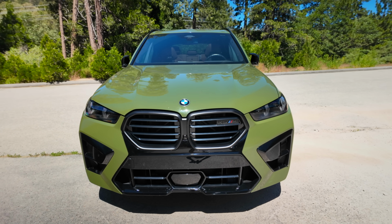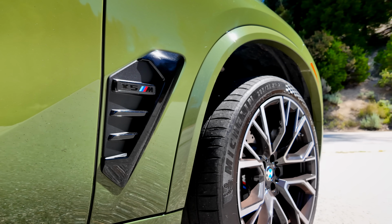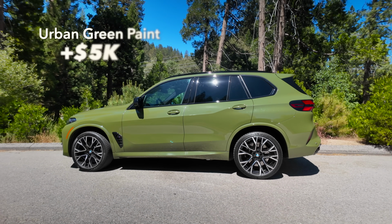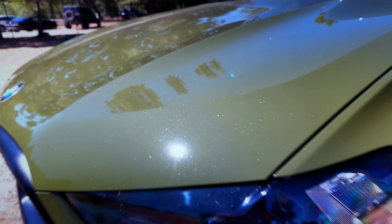It always concerns me when you get enthusiastic about a really expensive car. I'm like, oh man, this is gonna cost us at some point, isn't it? There's a lot happening, but because the themes repeat themselves throughout, it doesn't look too busy. Perhaps my favorite feature of the exterior design, it costs a whopping $5,000, but that urban green paint on this thing, I think looks super cool.